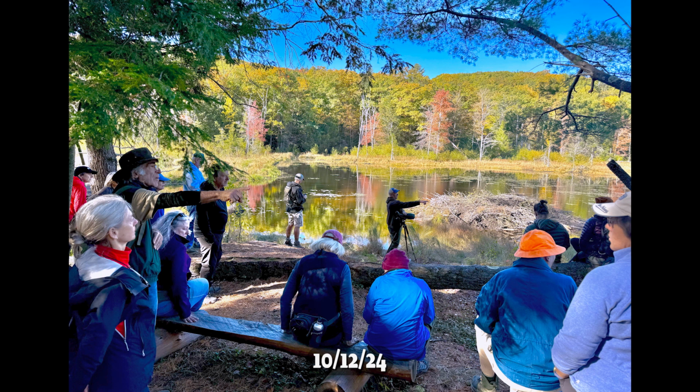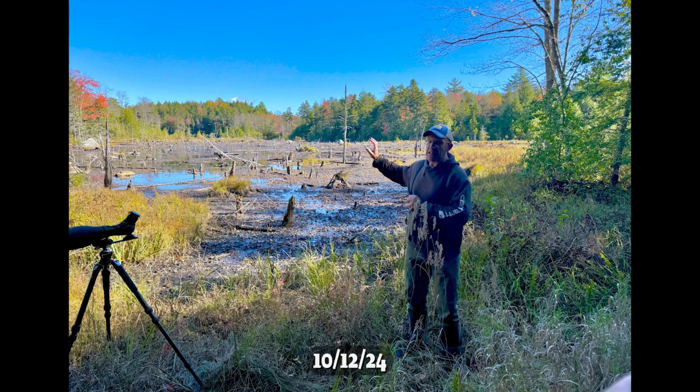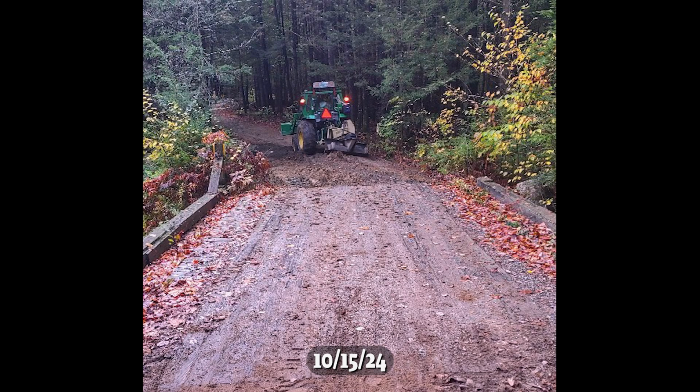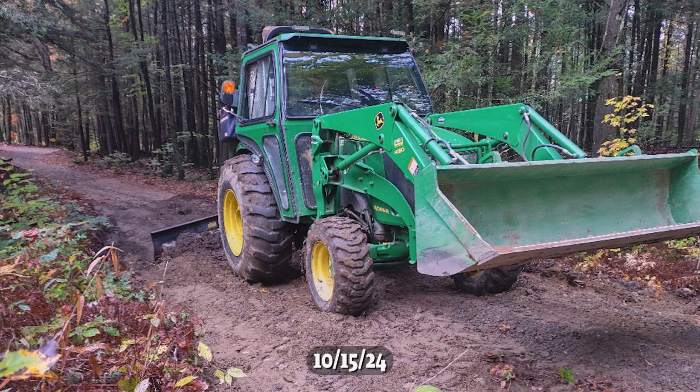Nearly 30 folks ventured out into the park to visit the domain of our largest and most industrious rodent, the beaver. New Hampshire wildlife habitat specialist Matthew Tarr educated the audience and answered questions throughout the hike. The walk was organized by Bruce Jacobs of the Chesterfield Conservation Commission. Reservoir Road was graded by John Herrick, again operating his own John Deere tractor.